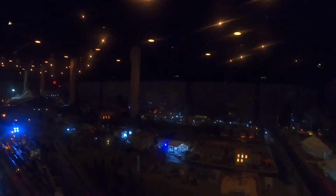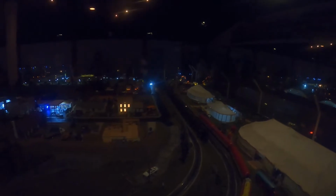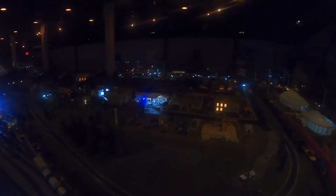Really neat. You got the stars in the sky shining, twinkling. Now soon it'll become daylight again, and we'll be able to see more. They also have different trains up on the walls here to show you the different types of trains there is.